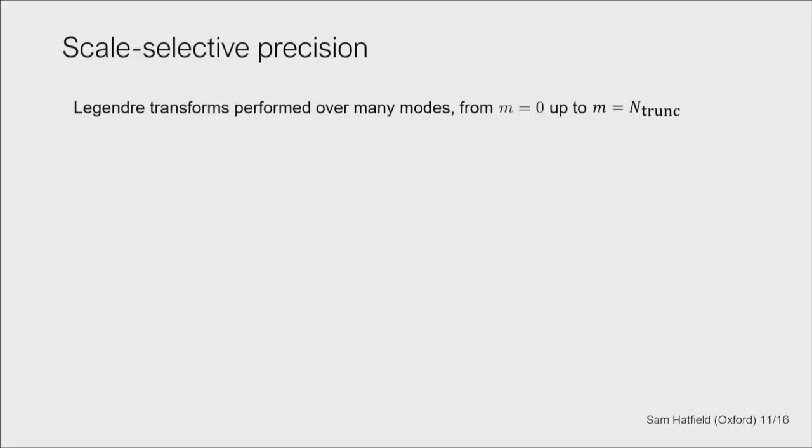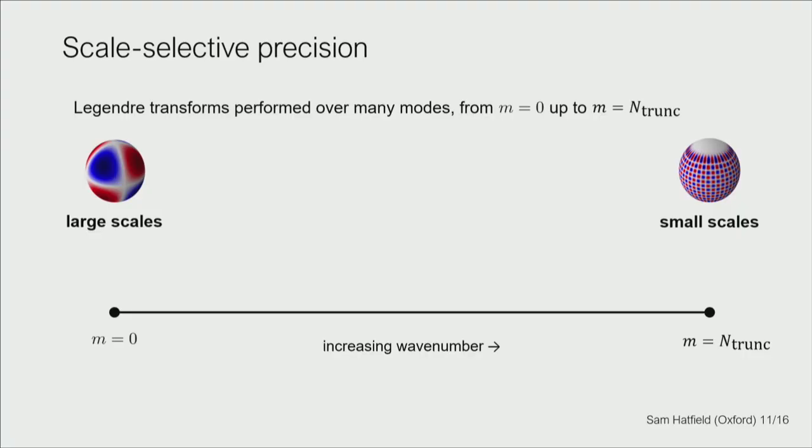So the Legendre transforms are performed over many modes from m equals 0, that's the global mean, up to the truncation spectral wave number. It's analogous to a direct Fourier transform where one must evaluate the Fourier transform across every Fourier mode in order to build up a full spectrum. So the low wave numbers represent large scales in the atmosphere, and the high wave numbers represent small scales. Now, for various reasons, the computations at the low wave numbers are more sensitive to precision. Basically, the sums in the matrix multiplication are longer, and so there's more space for rounding error to accumulate.